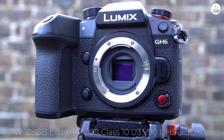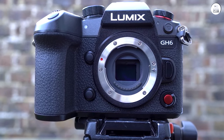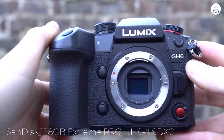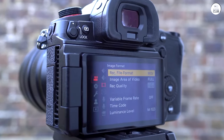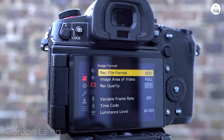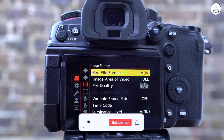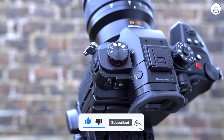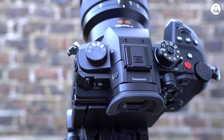PNY 128GB Elite X Pro 90 Class 10 U3 V90 UHS-II SDXC memory card. SanDisk 128GB Extreme Pro UHS-II SDXC memory card. Both cards are flawless. I've pushed them hard, and they've performed solidly. I've always used PNY cards from the start and never had a failure. I've had one SanDisk card break physically but not fail performance-wise. Both brands are great, but PNY is much cheaper for the same specs.